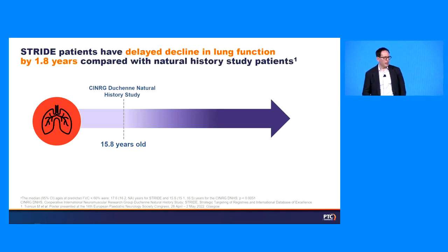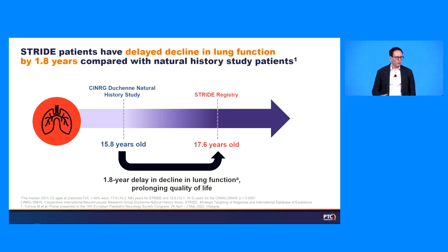Importantly, we've also been able to show through the STRIDE registry that treatment with Adalurin is associated with a delay in loss of pulmonary function by 1.8 years when compared with natural history data. So here we're seeing with real-world evidence not only an ability to slow loss of ambulation, but also slow loss of pulmonary function, which are really two of the most important aspects of Duchenne muscular dystrophy pathology.